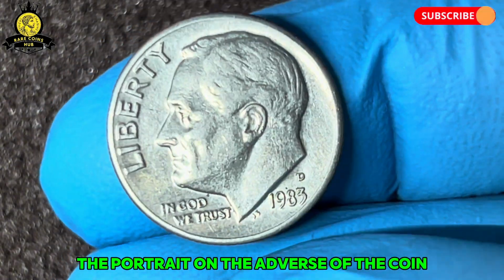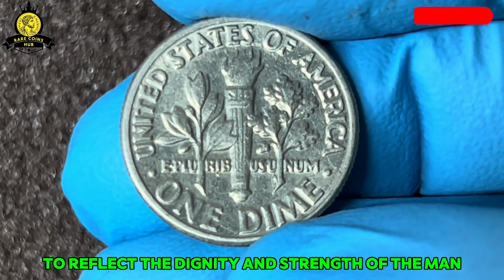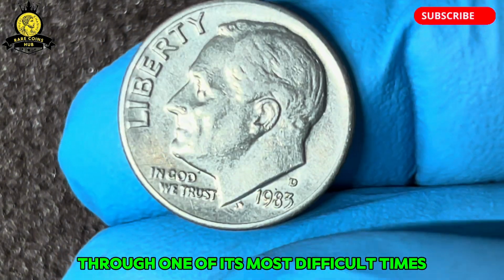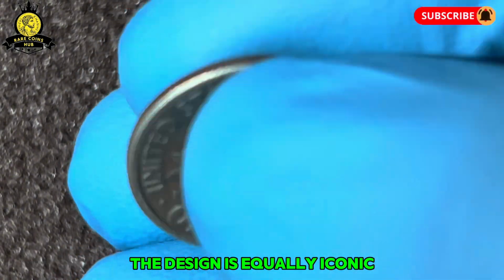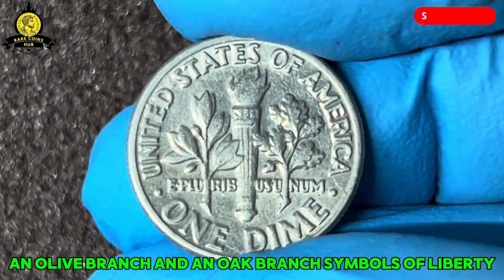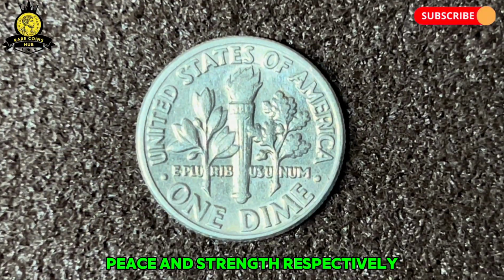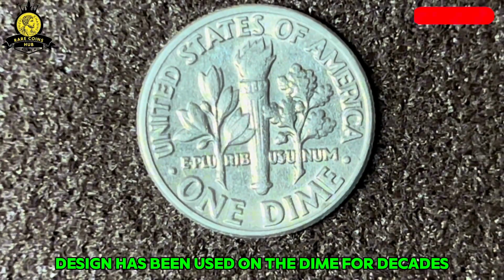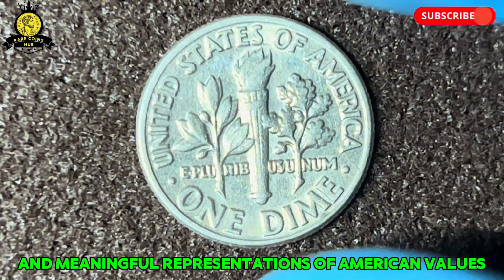The portrait on the obverse of the coin captures Roosevelt in profile, his features carefully crafted to reflect the dignity and strength of the man who had guided the nation through one of its most difficult times. On the reverse side of the 1983 dime, the design is equally iconic. It features a torch flanked by an olive branch and an oak branch, symbols of liberty, peace, and strength, respectively. This simple yet powerful design has been used on the dime for decades and is widely regarded as one of the most elegant and meaningful representations of American values.